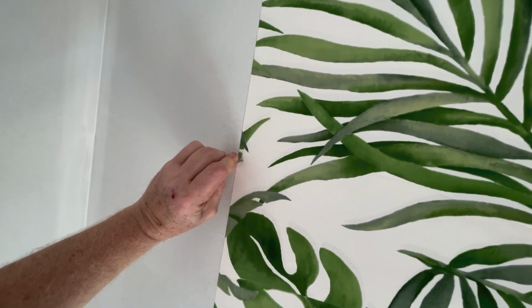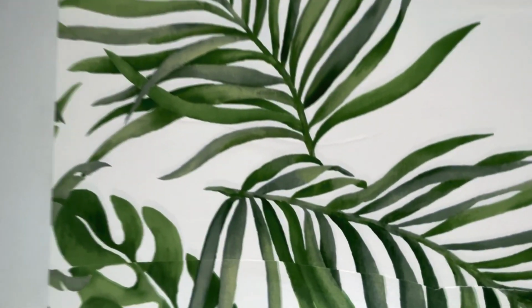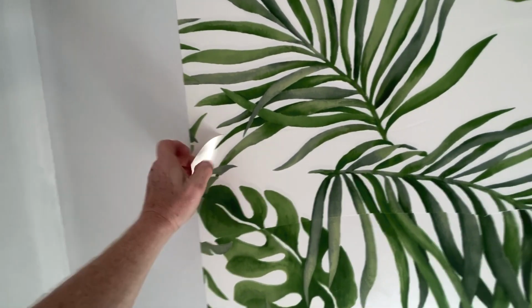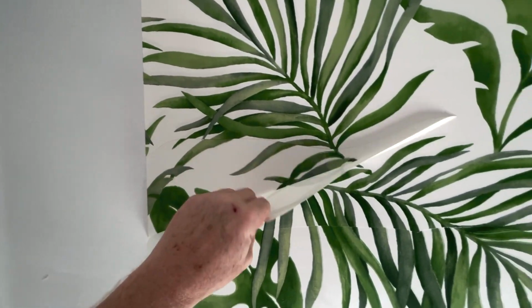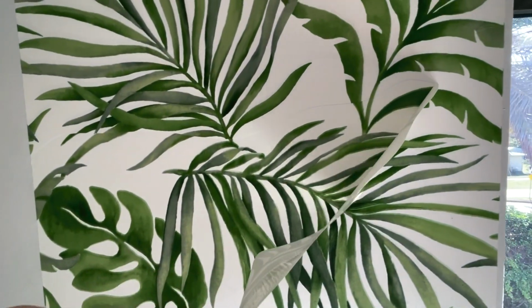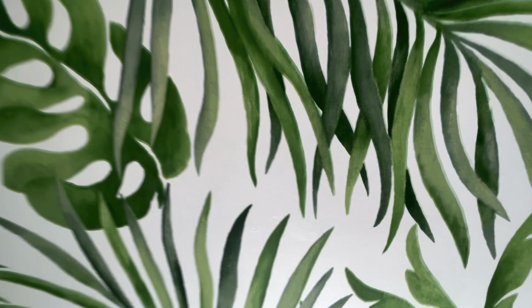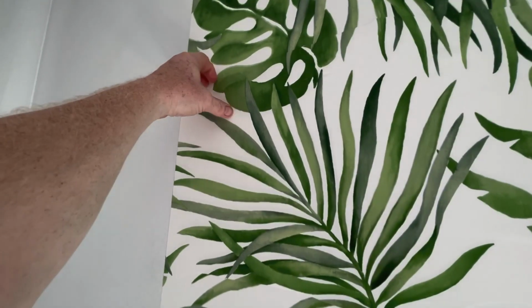Okay, what do you think? Okay, now. Now remember, we're not perfect yet, okay? We aren't perfect yet. Okay, this is scrap. And the top is scrap.